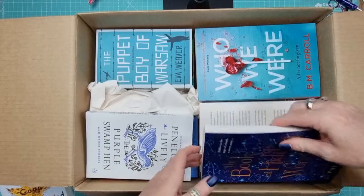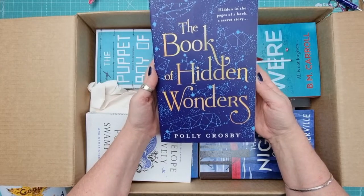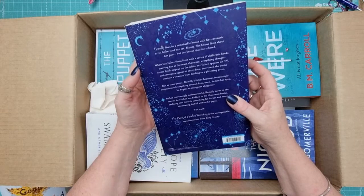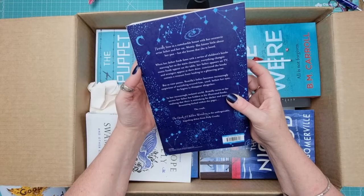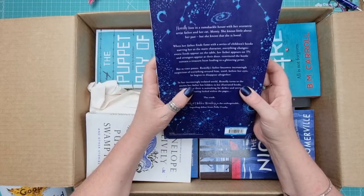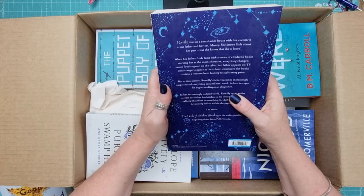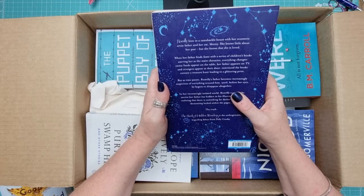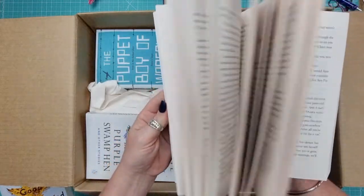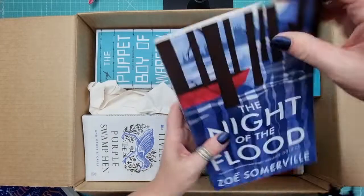Okay, so there's that one. Then there's The Book of Hidden Wonders by Polly Crosby. Romilly lives in a ramshackle house with her eccentric artist father and her cat, Monty. She knows little about her past, but she knows that she is loved. And it just goes on like that. So that'll be an interesting one as well. If you've read any of these books, let me know down the bottom in the comments.